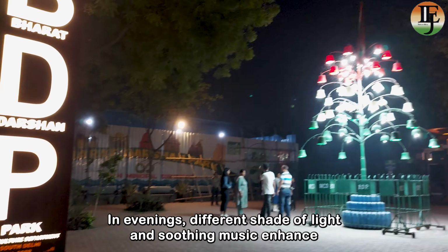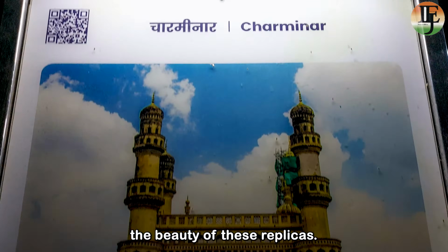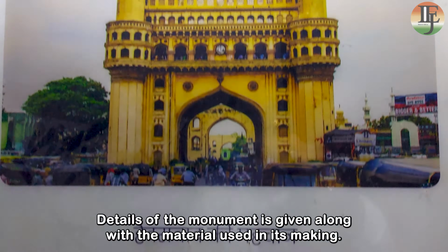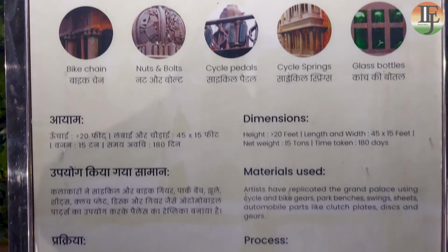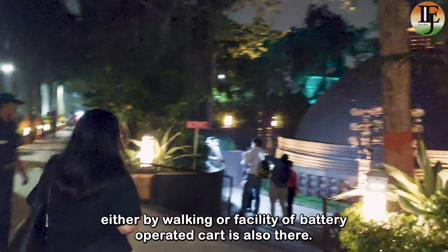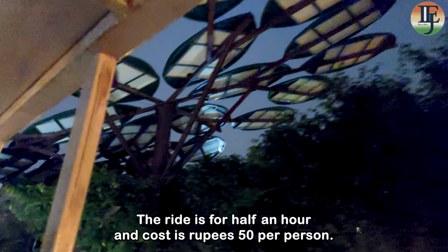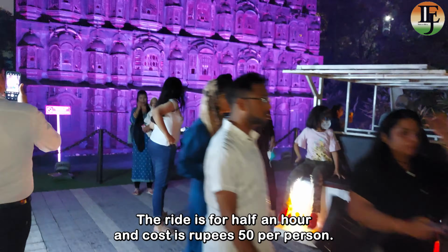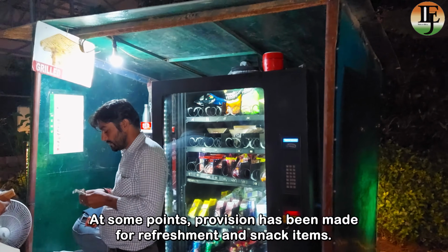In evenings, different shades of light and soothing music enhance the beauty of these replicas. In front of each attraction, details of the monument are given along with the material used in its making. The park has about a 1.5 km long track which can be covered either by walking, or a facility of battery operated car is also there. The ride is for half an hour and the cost is ₹50 per person. At some points, provision has been made for refreshment and snack items.